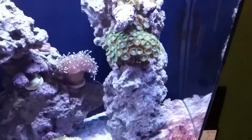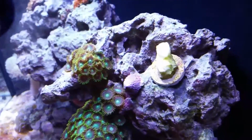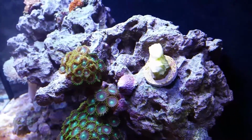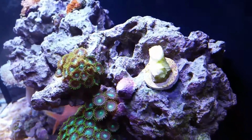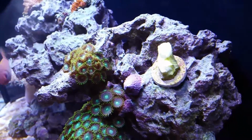So let's go through the tank. One of my new corals I've already lost. That right there was the pink tip frog spawn. Come home from work and it was just gone like that. So, don't know.